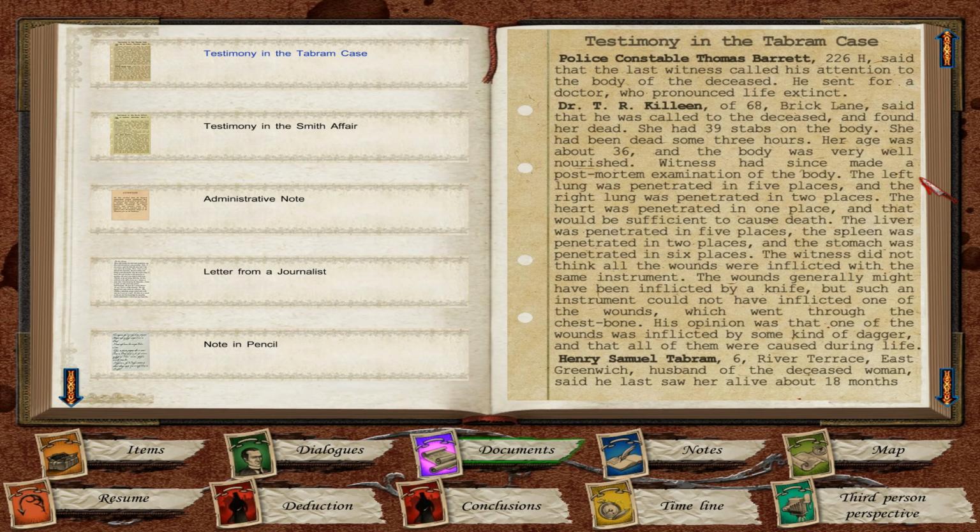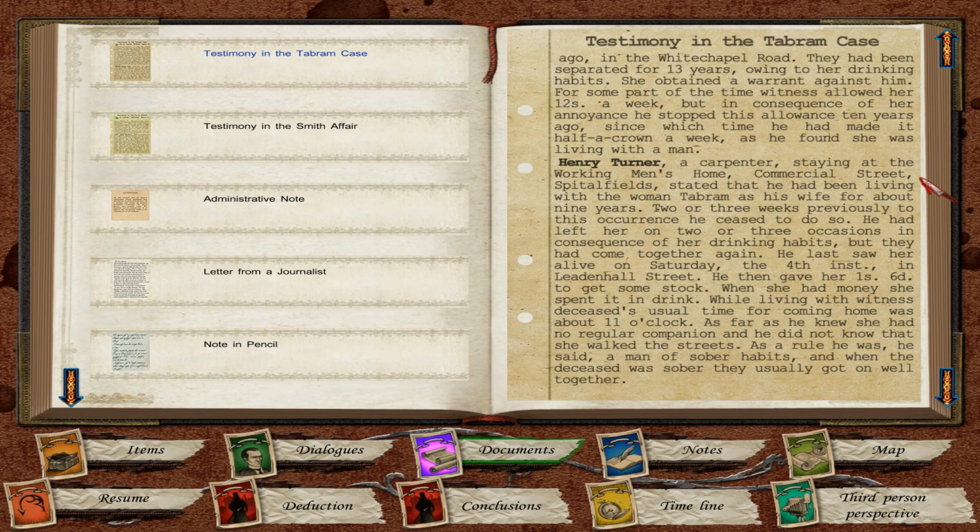and that all of them were caused during life. Henry Samuel Tabram, 6 River Terrace, East Greenwich, husband of the deceased woman, said he last saw her alive about 18 months ago in the Whitechapel Road. They had been separated for 13 years, owing to her drinking habits. She obtained a warrant against him. For some part of the time, witness allowed her 12s a week.